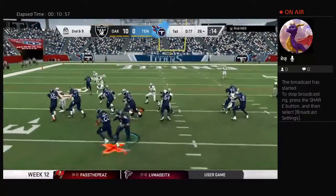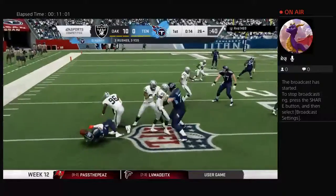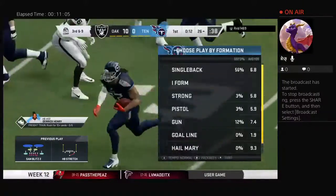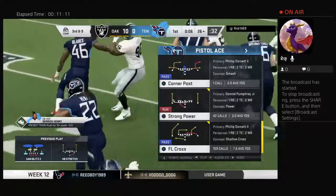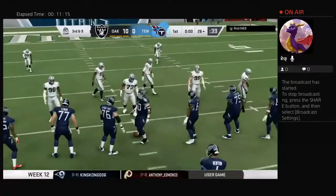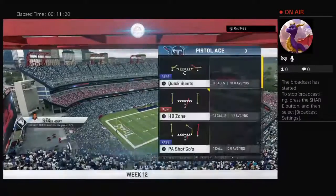They keep it on the ground. This time it's Henry. And he stopped immediately there. No gain on the play there, so that doesn't help. Now they're looking up at a 3rd and 9 situation. Brings up 3rd down and 9. 10-0 the score after 1 on EA Sports.